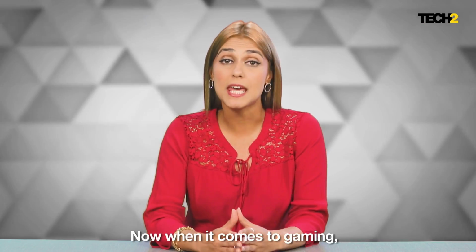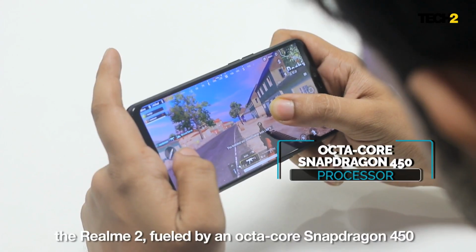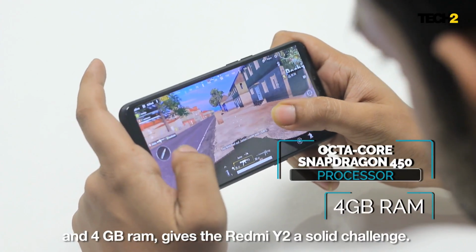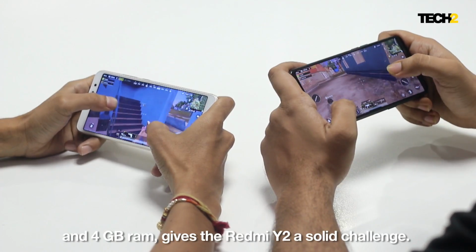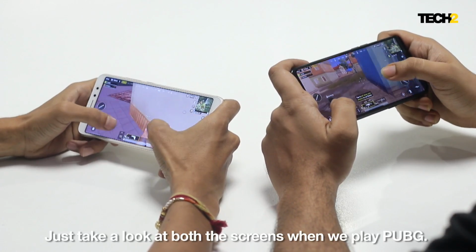Now when it comes to gaming, the Realme 2, fueled by an octa-core Snapdragon 450 and a 4GB RAM, gives the Redmi Y2 a solid challenge. Well, you don't believe us? Take a look at both the screens when we play PUBG.